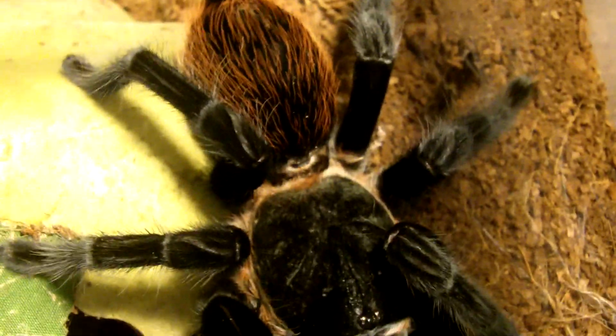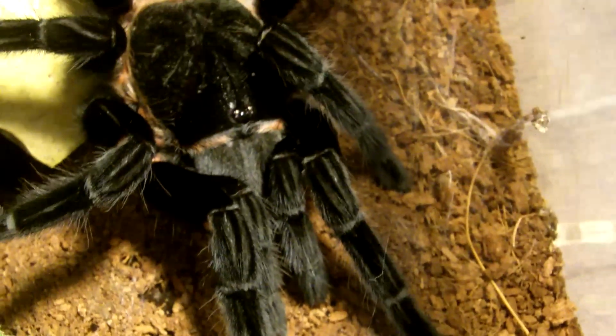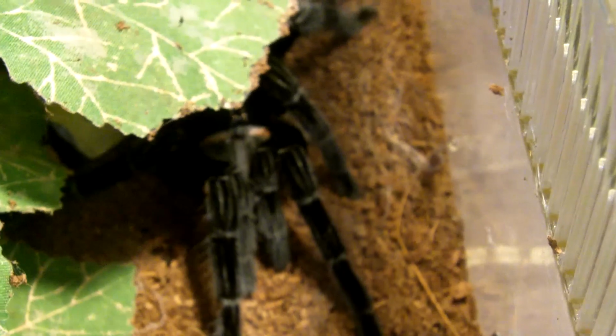For my Brachypelma vagans, I got 4 of these guys. Mexican red rump. So I'll show you Morticia. She's my adult, and she's very, very skittish. And definitely one of the more defensive Brachypelmas, and the largest one at that. They get up to around a 7 to 8 inch leg span. This is a full-grown female. Show them a little smaller guys.